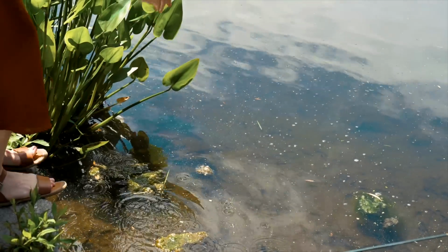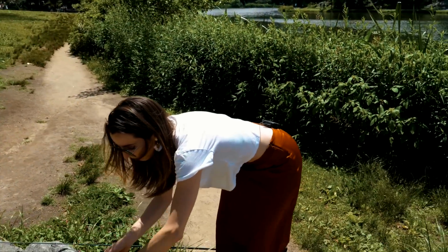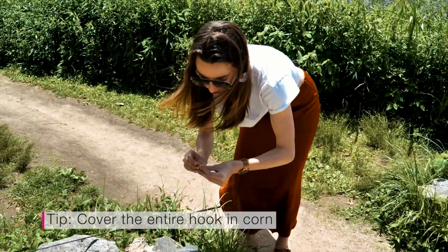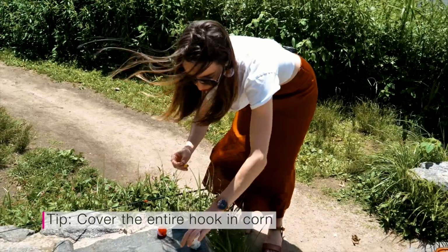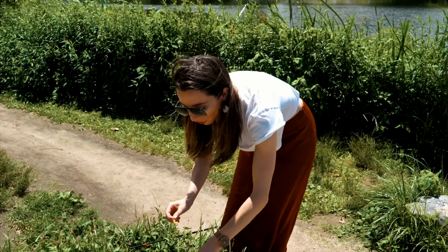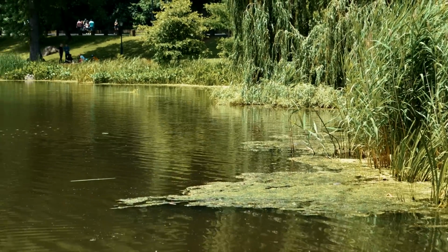Oh my God, I can't believe we caught a fish. Yes. The trick to catching the fish is you have to put like 5 pieces of corn on it, like this. Don't just put one. You're never gonna catch it if you just put one. It's about taunting the fish and getting them to come over and trust you, and then you break their trust and you catch them.